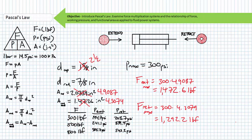The solution is not without its complications, though. Note a larger cylinder does provide increased functional area.